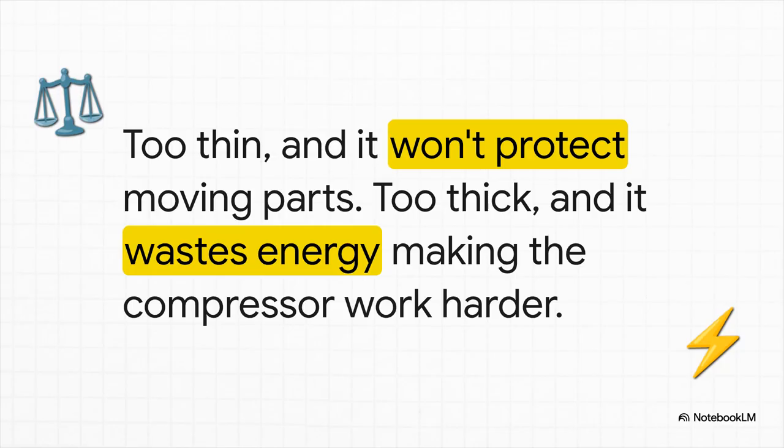If the oil's viscosity is too low, if it's too thin and runny, it won't create a strong enough protective film between all the moving metal parts. That leads to friction, wear and tear, and eventually failure. But if the viscosity is too high, if it's too thick and syrupy, the compressor has to work way, way harder just to pump it around. And that wastes a ton of energy. It has to be engineered to be just right.